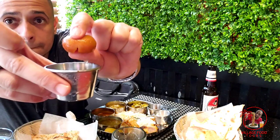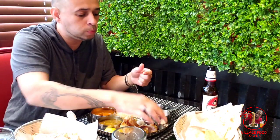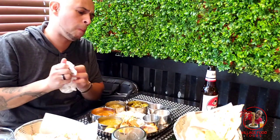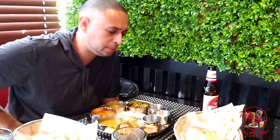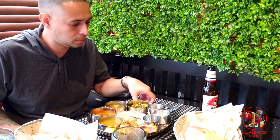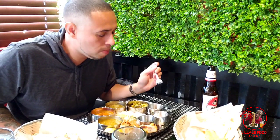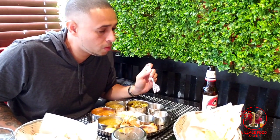Now, these little ball things were cheese balls, like fried cheese balls. I don't know the name of it, but they were absolutely amazing. I was blown away. This was the one item I had them bring me more from the buffet, because as you're going to see, I had more food than just this, as I usually do.